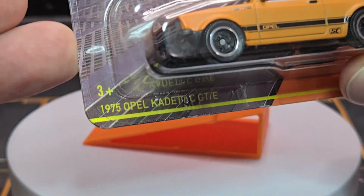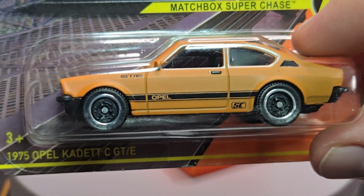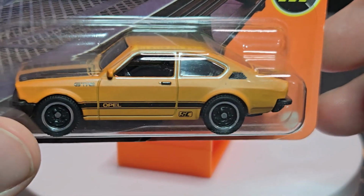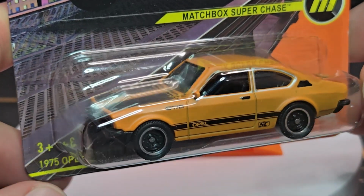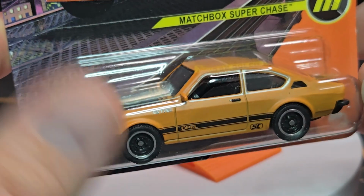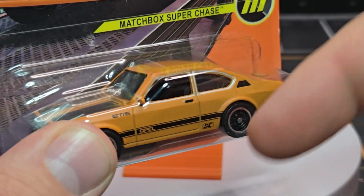So, moving on to the very last one in the mix, of course, our 1975 Opel Kadett C GTE, the Super Chase. I think this is the 4th Super Chase of the year. This should be the very last Super Chase of the year as well. So we did get the, I believe we got the Ford GT, the BMW. There's a Ford pickup truck, I think this is the last chase of the year, but let's go ahead and crack this one open together.